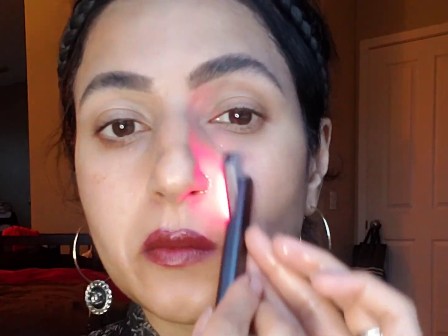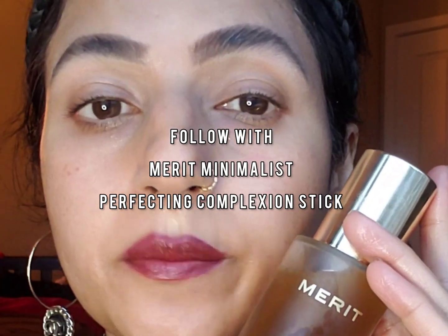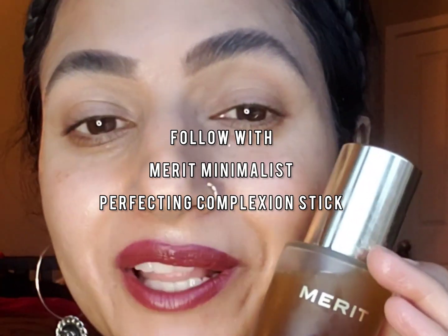And then I'm going to massage the serum into my skin. Then I'm using my Solar Wave Red Light Therapy Wand. Now I'm going to follow this with Merit Beauty Minimalist complexion stick, and that's what it's actually designed for. You can use it on its own, and it leaves such a glowy finish to the skin. Just make sure you massage it in as well.